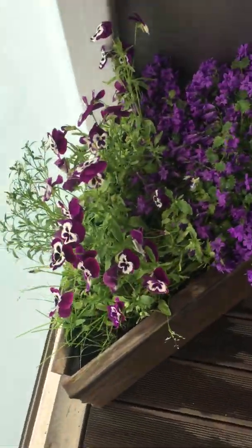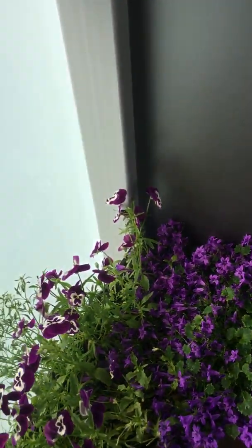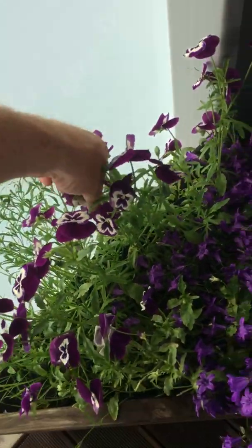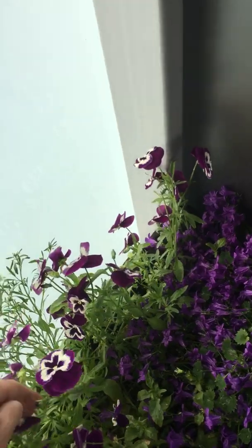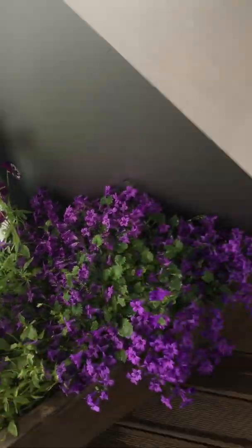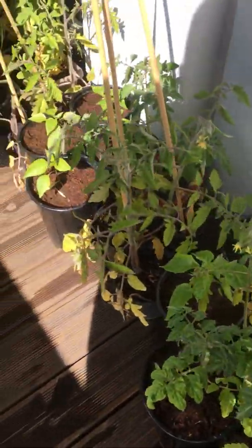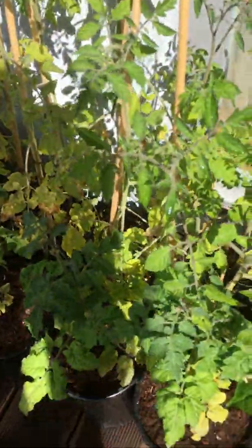Still all here. The bonus purple one is still radiant. This needs deadheading. If you want to see how to deadhead and what it means, it was in an earlier video. I just spotted a few things that need deadheading in there. I always take any loose petals so you can see if something's fallen. At some point I'll do a video on pinching out and explain what that is. Let's see if there's anything worth pinching out.